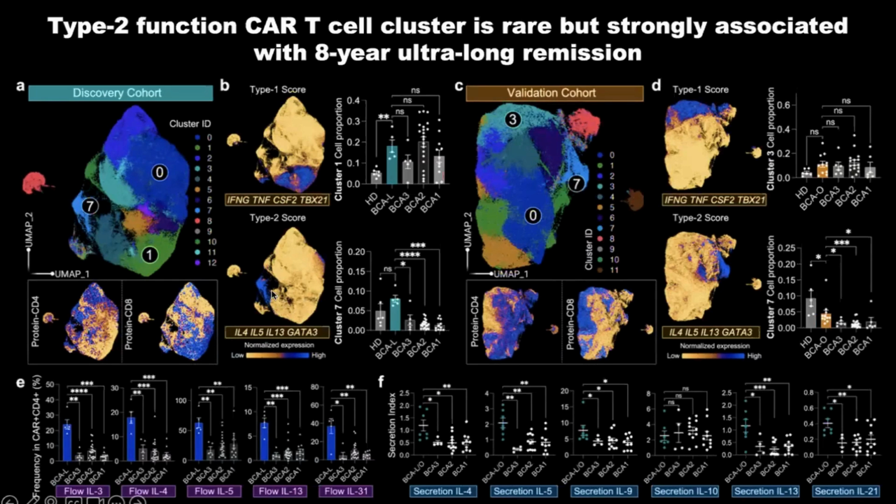And so if you compare the abundance or the frequency of this cluster of cells across different groups, all right, this is healthy donor controls, the long flyers, and those are the different relapse groups, relapse within a year, 2 years, and 3 years. And you see a major difference really here. Okay, this cluster 7, the type 2 CAR T cells, can nicely differentiate between long flyers and the relapse patients.